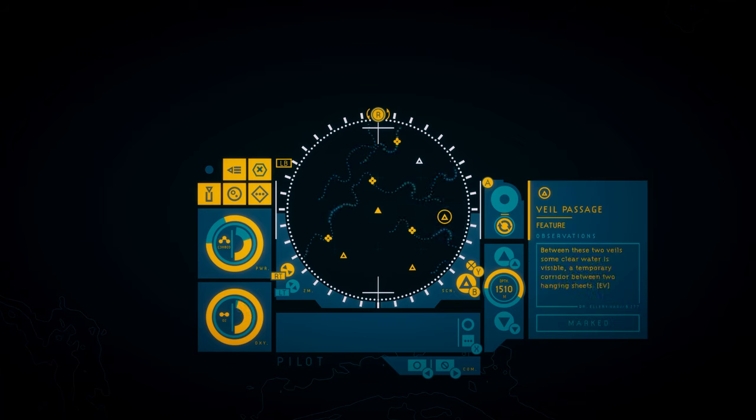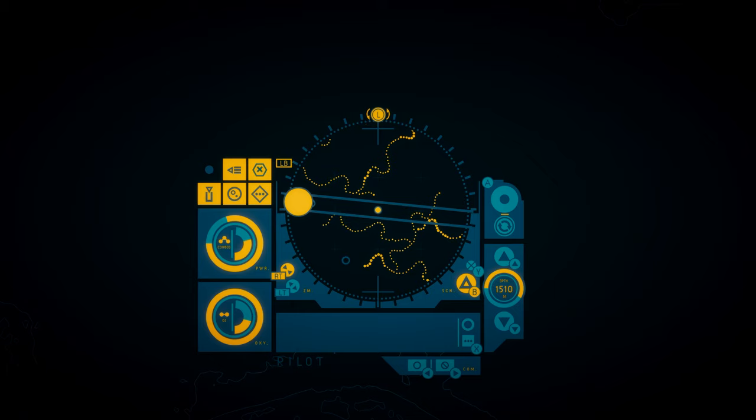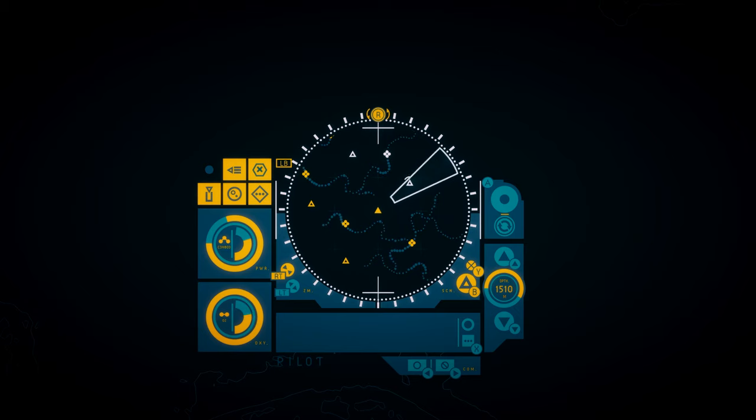Veil Passage. Between these two veils, some clear water is visible, a temporary corridor between two hanging sheets. So if they sap our power, what does that mean? Does that mean that's how they sustain themselves? They, like, I don't know, sap the power of anything that passes through them? All little particles and creatures? Of course, not everything has power, like electricity, so I don't know what that would really mean for something biological.